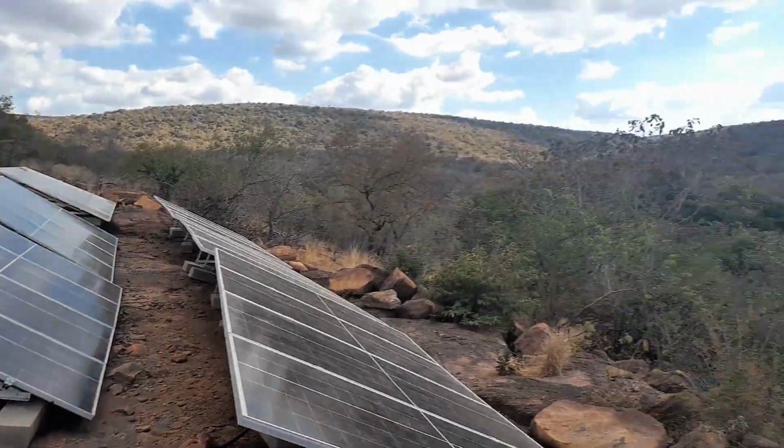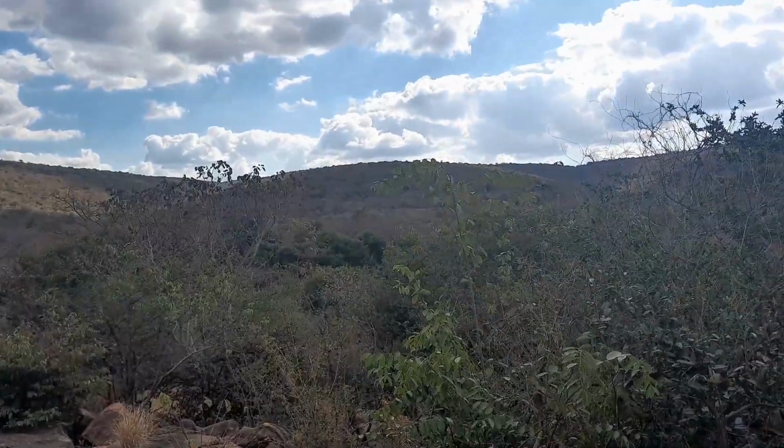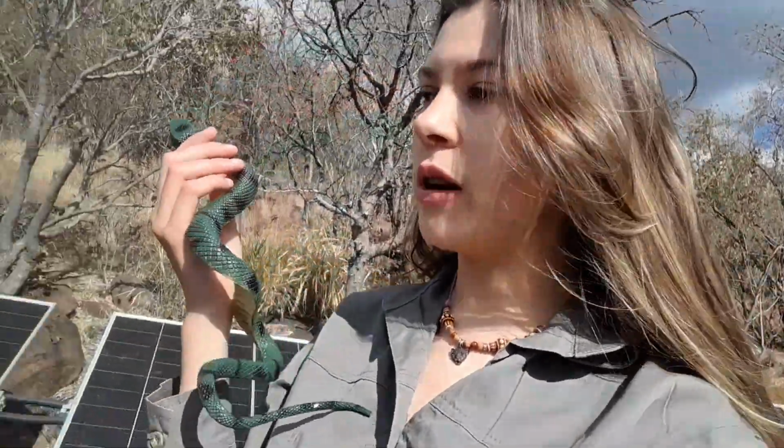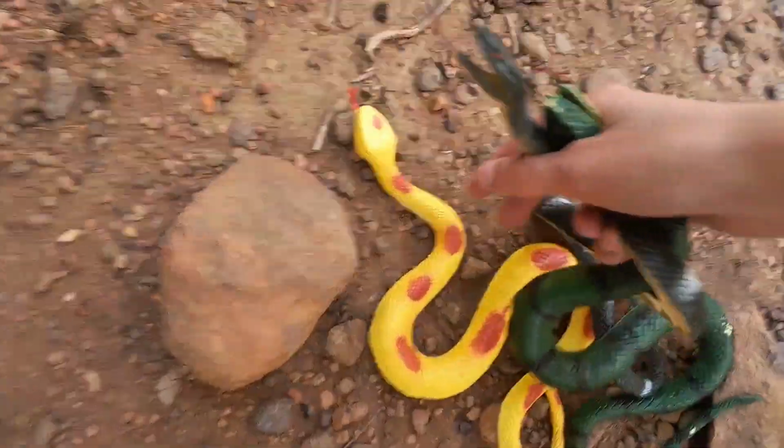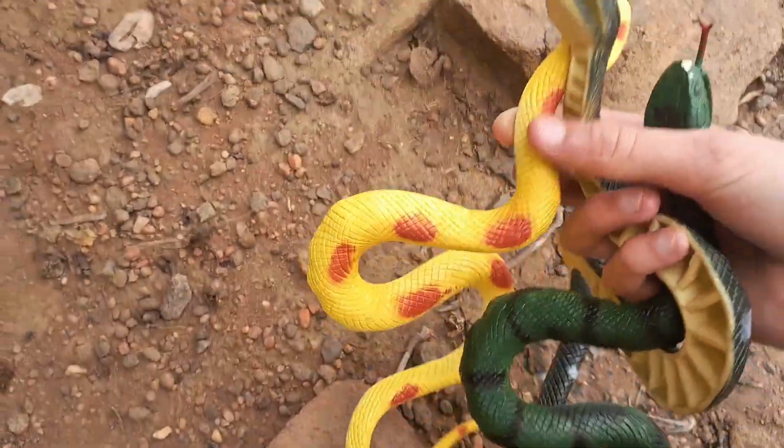The view from up here is so pretty. So this is what they look like. For some reason, this is the only one that I could actually find that's still on the solar panel, so that means that the baboons moved the rest. So I'm going to go and look for those now, and then I'll pop them all around the place. Not gonna lie, I'm going to be a little disappointed if the baboons actually think this one is real.